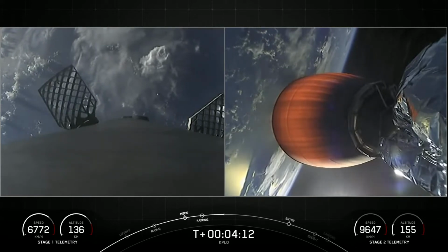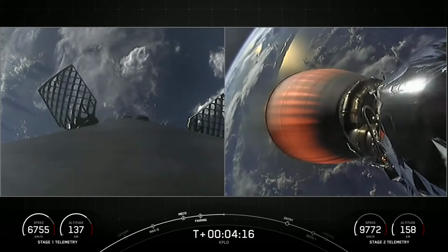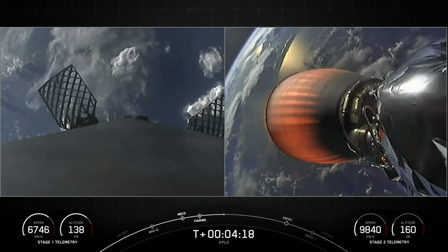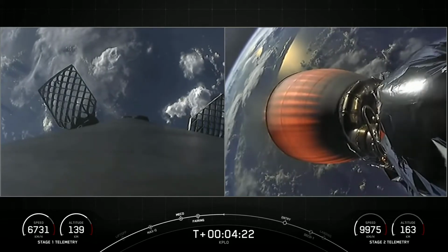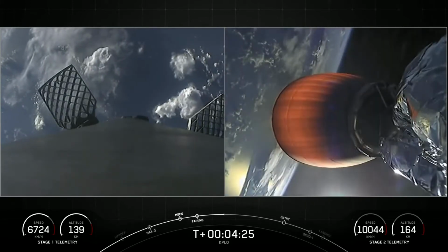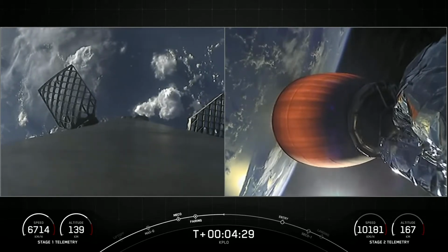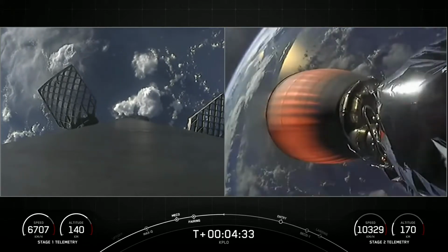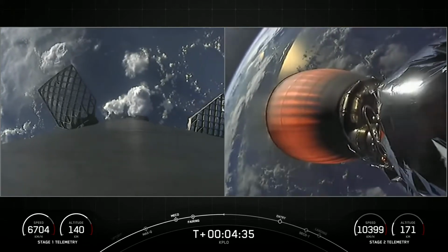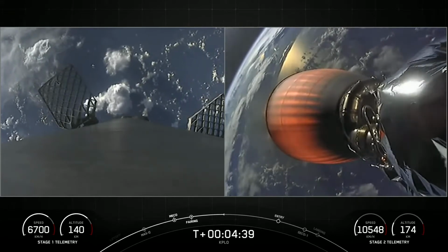The next major milestone for the first stage occurs around the T plus 6 minute and 50 second mark. It's going to be the first of two burns. Vehicle on nominal trajectory. The first burn is going to be called the entry burn. This is where we will relight the center engine, engine number 9, followed by engines number 1 and 5. That way we'll have 3 M1D engines helping to slow down the first stage as it passes back into the Earth's atmosphere.